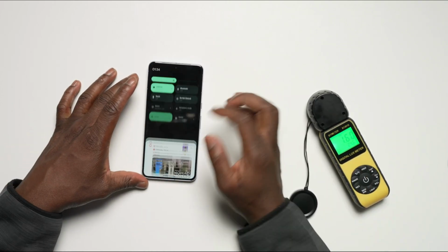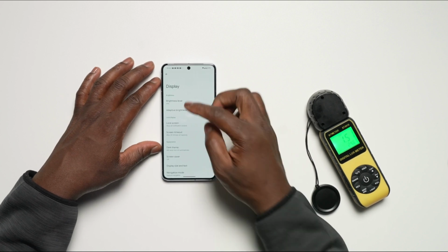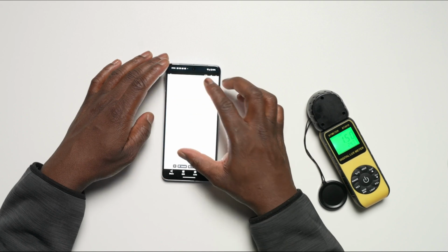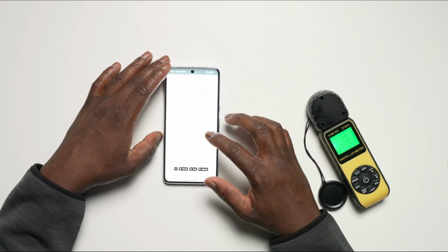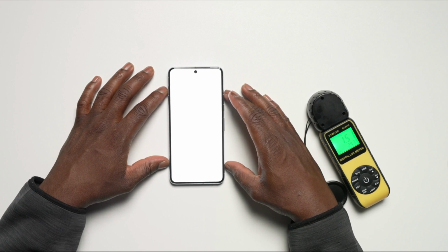So how we do this, we do it in two ways. Make sure adaptive brightness is off. Once adaptive brightness is off, we're gonna crank the brightness all the way to 100%. And we've got a plain white background. This should simulate SDR, standard dynamic range.